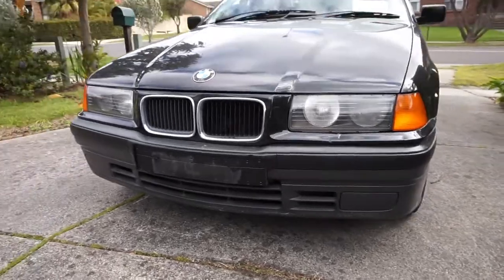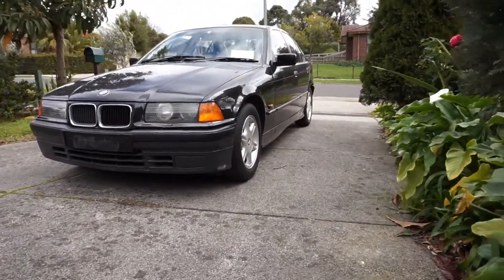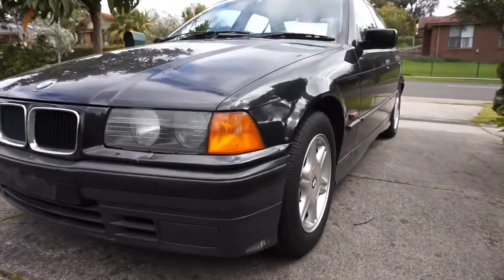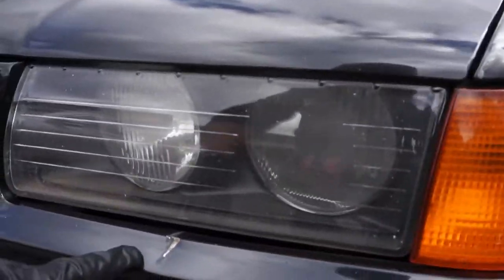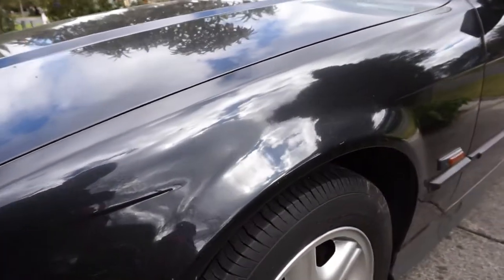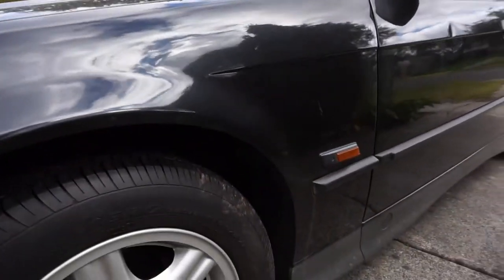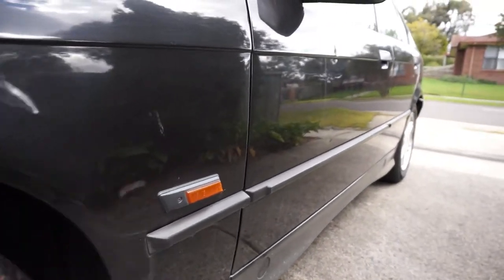The BMW E36 that was an impulse buy from eBay. It's black. It's got a few issues with it. As you can see, we're just going to go around the car, see what's going on. I mean, there's heaps and heaps of scratches. I'm not too sure if that will pick it up on the camera, but kind of filthy as well. Kind of in an original state, so that's good.